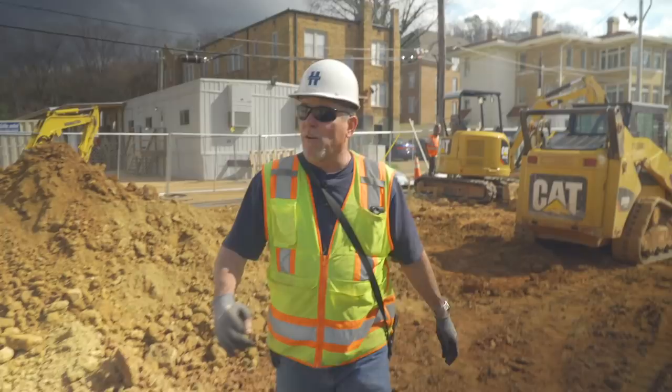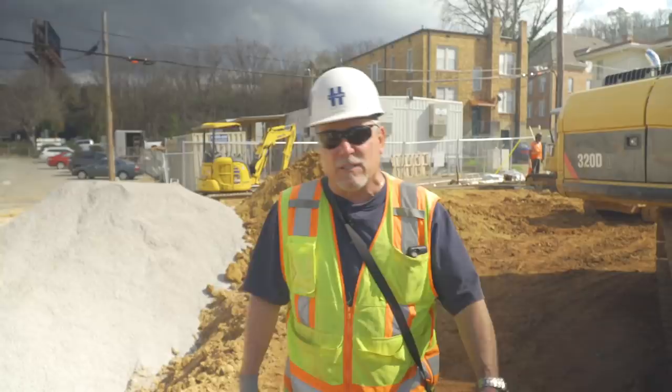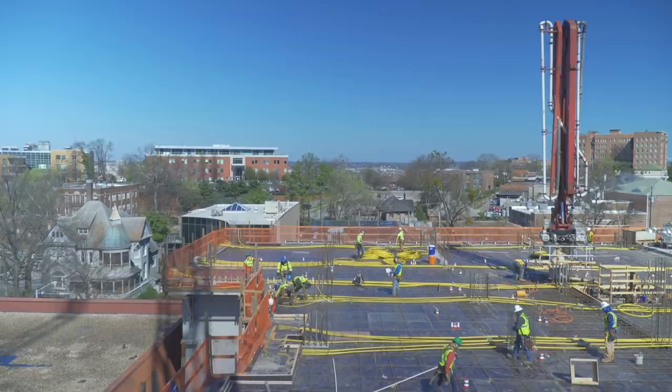Going on the fourth floor, that's where we had some post-tension cables to break. And it's a real issue when that happens, because it slows the job down. It's very costly to repair. And it all boils down to when the concrete was being placed, it was not vibrated properly around the post-tensioning heads.